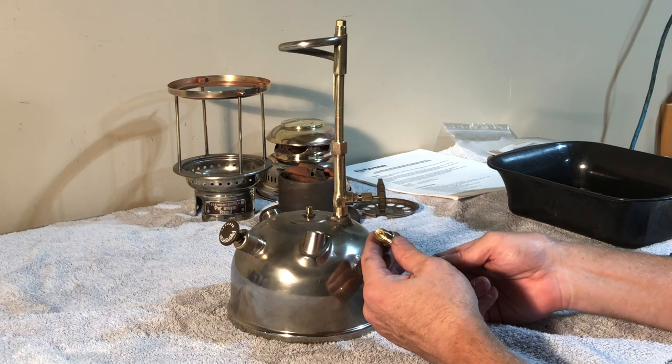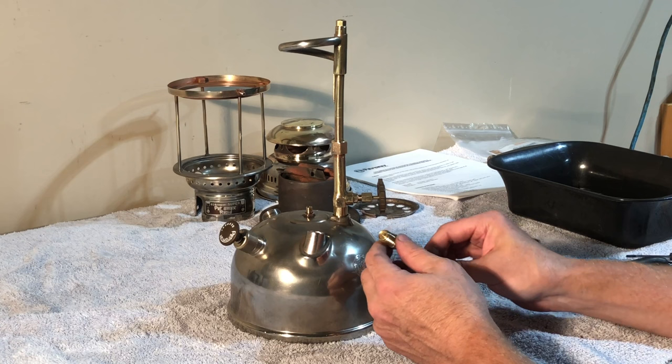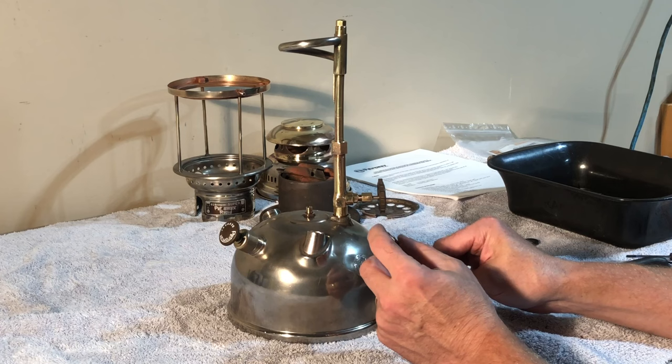So I soaked this in carb cleaner overnight, and that still didn't clear it up. So I used my propane torch. I didn't heat it red hot. I just heated it until it was good and hot, and then quenched it. I did that twice, and then used the quick light cleaning needle, and I was able to clear it up.